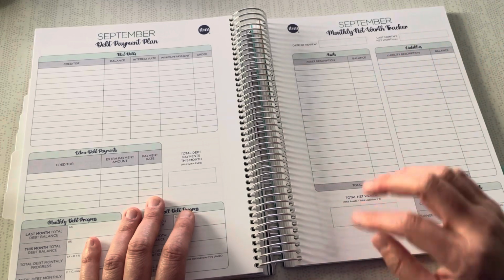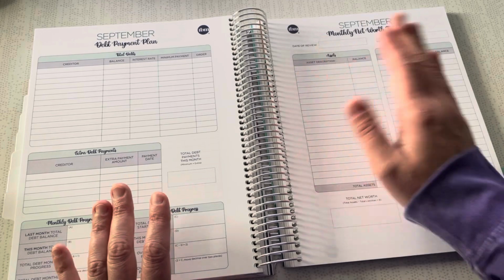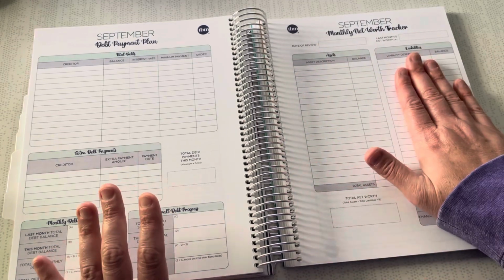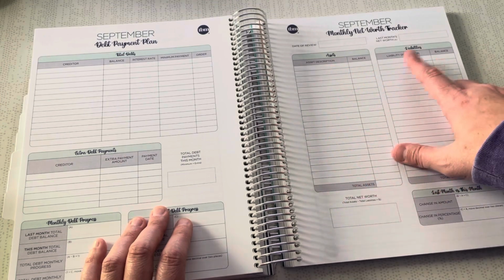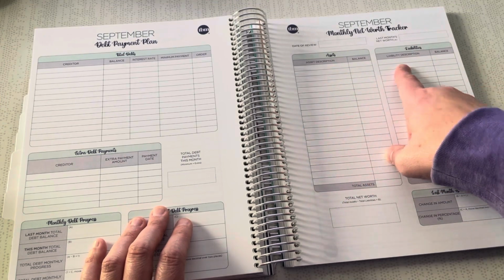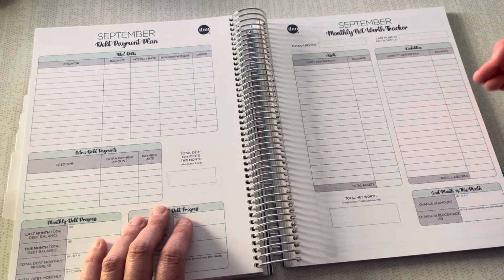Just depends on what you want to put into your net worth. And then any investing, etc., would be in assets. Liabilities is going to be any remaining mortgage that you have on your house, if you include that. Any loan on a vehicle, if you have that. And then any other debts, credit cards, student loans, etc.